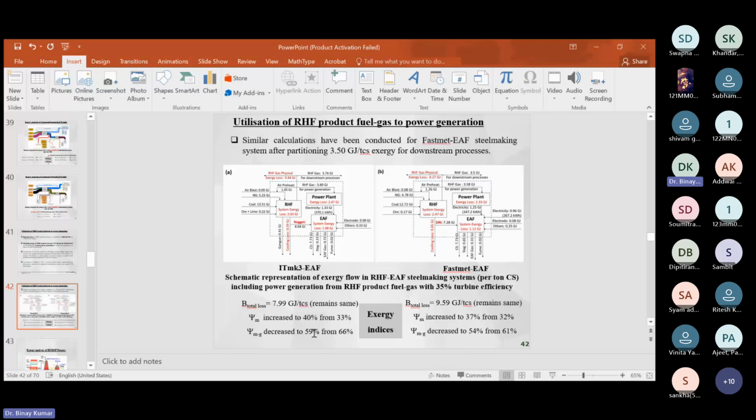The main reason for this decrease is that the useful gases that are coming out from the system are recirculated for the in-house power generation. That's why the useful product exergy efficiency decreases here. Similarly, in case of the Fastmet EF system, the main product exergy efficiency is increased to 37% from 32%, whereas the useful product exergy efficiency is decreased to 54% from 61%.